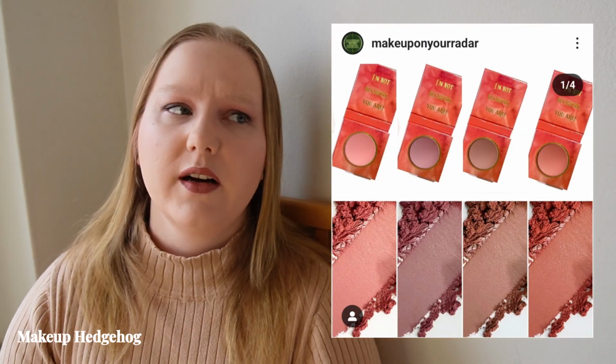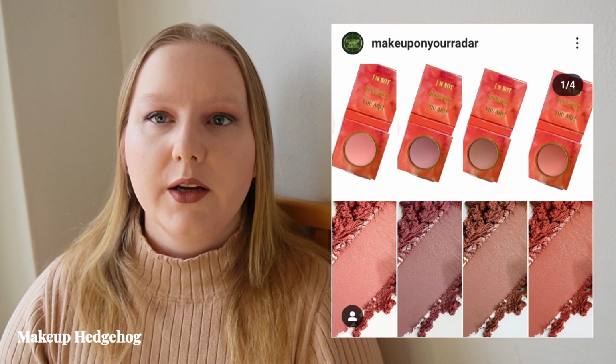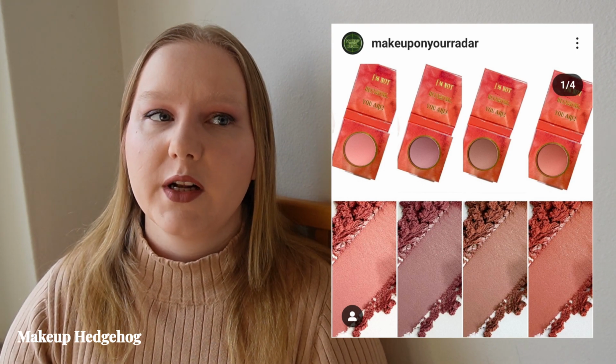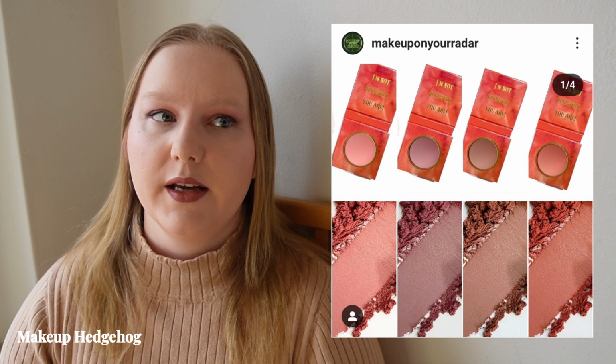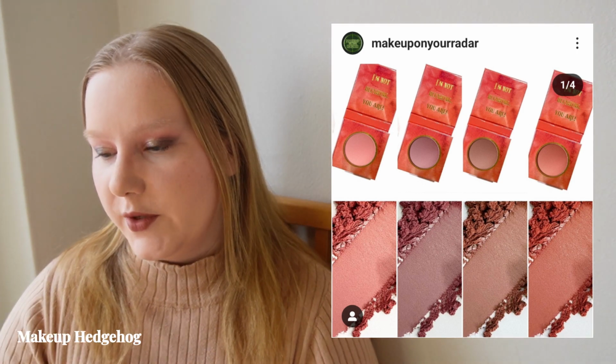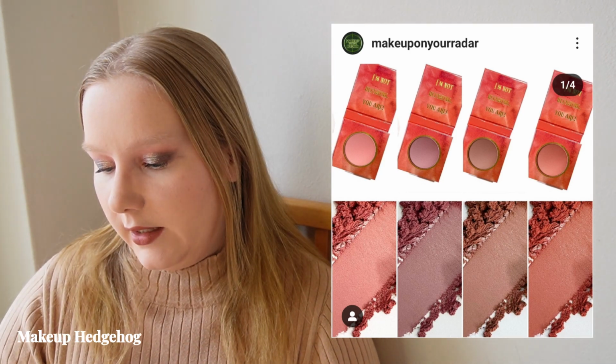Menagerie Cosmetics has come out with individual blushes. This is actually a brand that I haven't heard from in quite a while, because I do know at some point this was quite a popular brand. There were some eyeshadow palettes that did get hyped decently, and then they had their bare blush palette that also got a lot of hype, I think, especially from indie reviews.